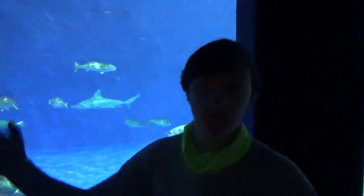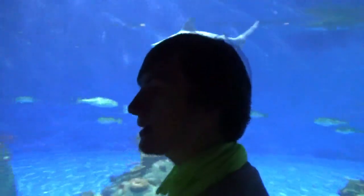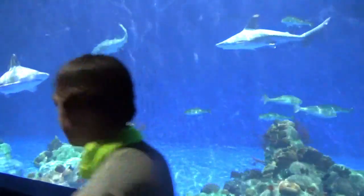I do apologize for the lighting, but in order to see these animals better, it has to be darker in here and brighter in there. But we have some sand tiger sharks and some zebra sharks in here. But let's keep moving and look at the next tank.